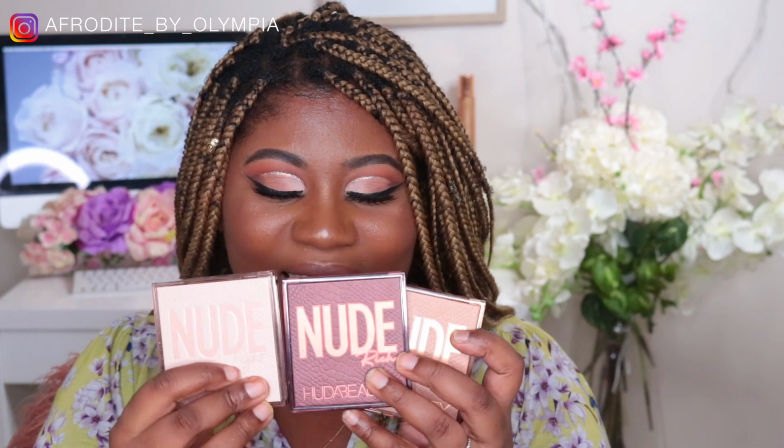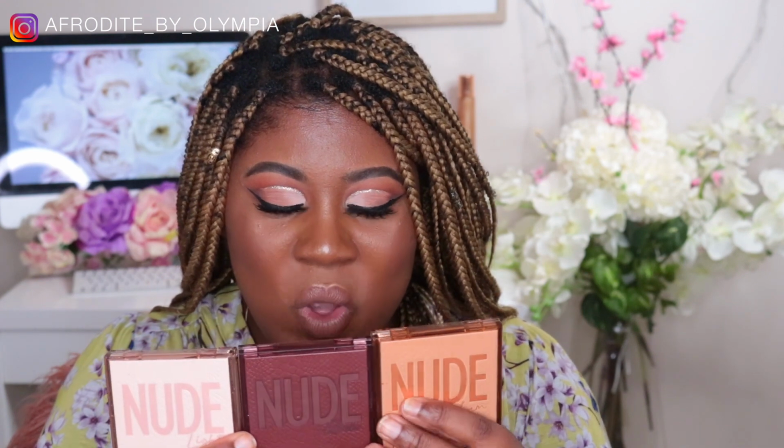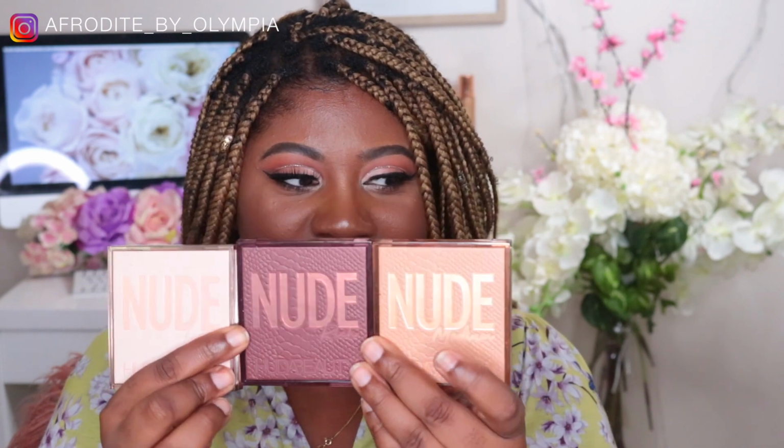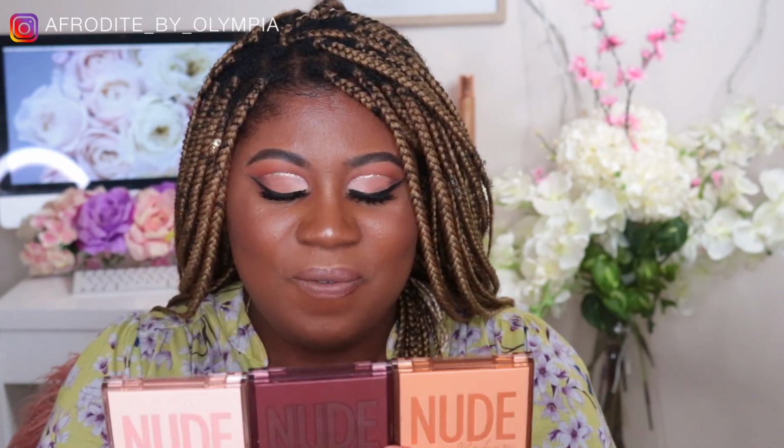I have two, technically two, because there's four, but three of them have the same kind of packaging, so they're going to count as one. So I have the Huda Beauty Nude Obsessions. I absolutely adore the packaging on this, that crocodile leather, faux leather thing that she's got going on is absolutely, okay, probably not that one. Let's hold this one up.